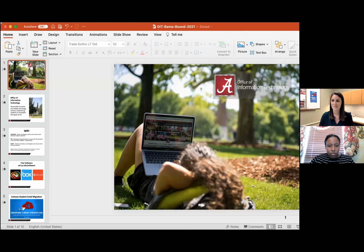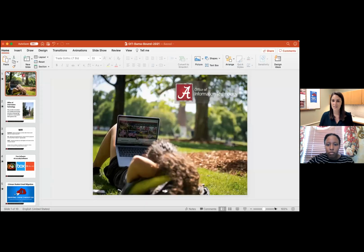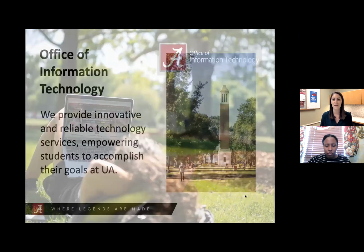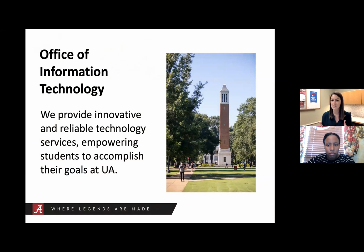While she does that, my name is Megan and I work for the Office of Information Technology at the University of Alabama. Our office just has two primary responsibilities. We work to provide innovative and reliable IT services for the campus. Innovative in that we want students to have cool technologies and be able to use their Apple Watch to open their residence hall, but reliable in that we want it to work, right? Those are the two main things that we strive for: innovative and reliable IT services for students to accomplish their goals here at the University of Alabama.